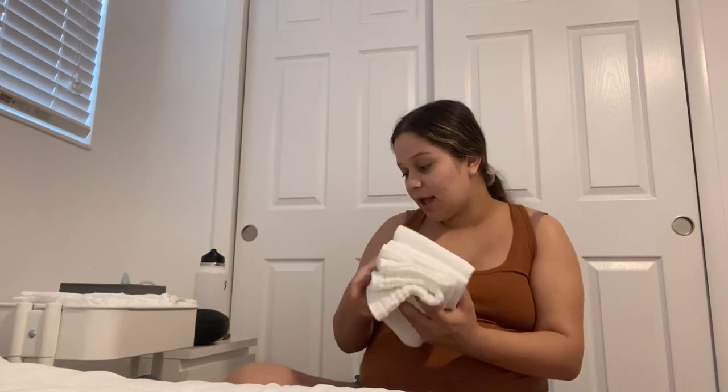And then I have two muslin burp cloths. And I'm also going to be trying out diaper inserts for burp cloths. I hear tons of good things because they're so extremely absorbent. So I'm going to be trying these out as burp cloths as well. So I just have two and two, just because I don't know which ones I'm gonna like.